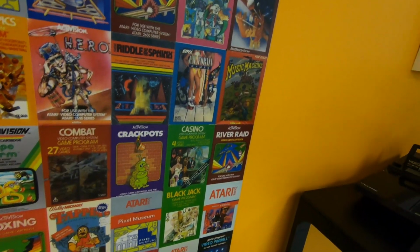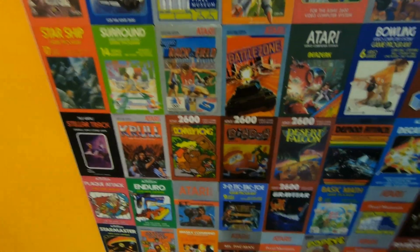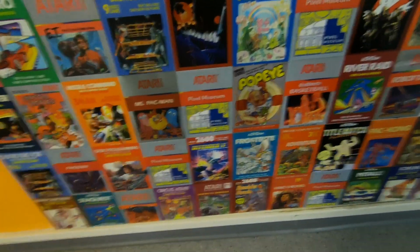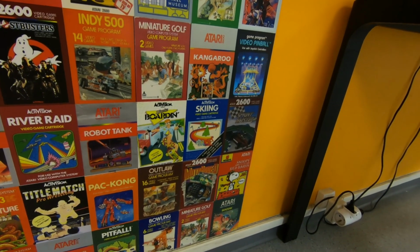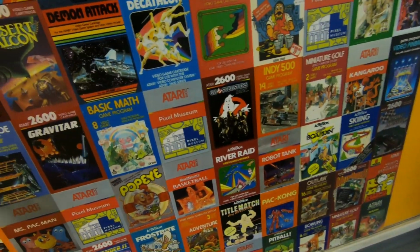California Games, which I had for the PC. Ghostbusters, Indy 500. Move this. Demons to Diamonds, a great game. It uses the paddle. And then Pitfall and Berzerk. Excellent games at the bottom here. Adventure, the first game with an Easter egg.